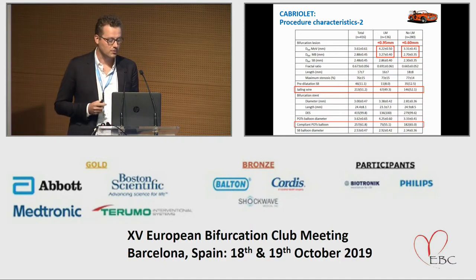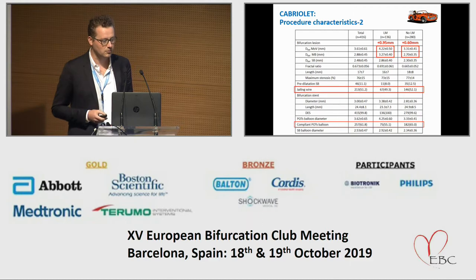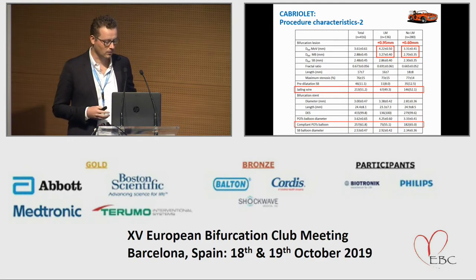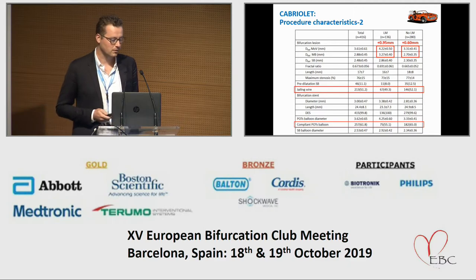Knowing the fractal geometry and the Finet law, we confirm the fractal geometry without surprise, and we observe a significant step-wise, especially concerning the left main, around 1 millimeter between the proximal and distal diameters, and around 0.6 millimeter for the other bifurcations. As I told you, all the procedural characteristics were at the discretion of the operator, and so in 50% of the cases, a jailed wire was performed. Also, 60% of compliant balloons were selected to realize each POT.